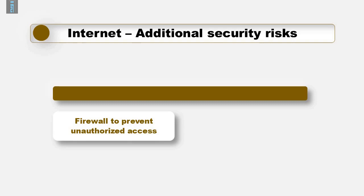They prevent unauthorised internet users from accessing private networks.